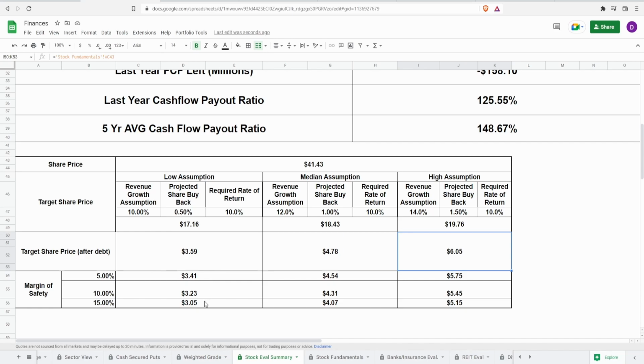Now let's take a look at this through a margin of safety lens of 5, 10, and 15%. This puts me between the buy ranges of $3.05 to $3.41. For the median assumption, it is $4.07 to $4.54, and for the highest assumption, it is $5.15 to $5.75. Now guys, the current share price is $41.43. So, you know, based off of the margins of safety as well as adjusting for debt, guys, this is looking fairly low. Now, when it comes to the target share price, not adjusting for debt, it's still pretty low, right? You would still have to wait for it to fall at around like $20 or so.